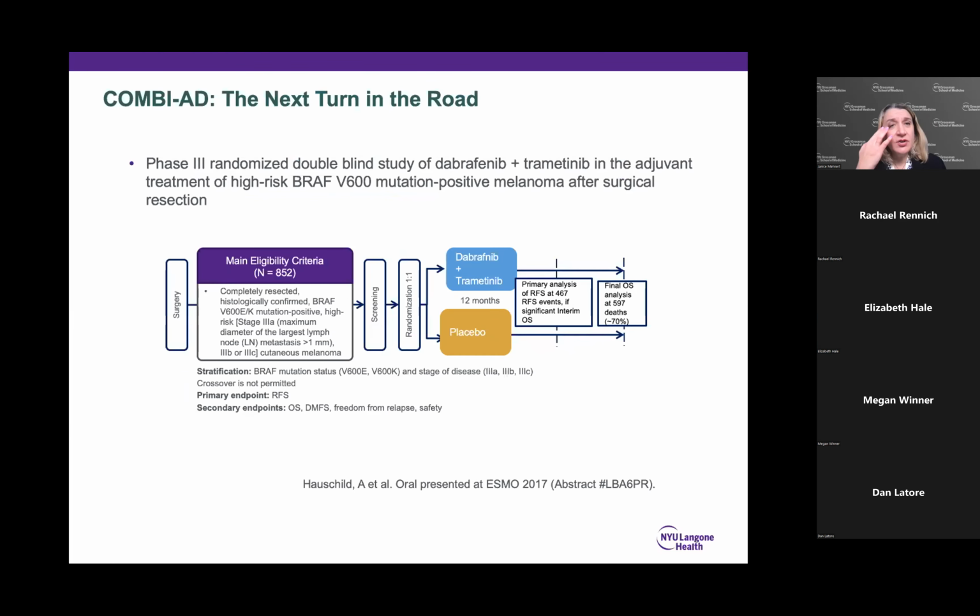The next turn in the road is a trial of targeted therapy. Now, the difference between targeted therapy and immunotherapy is that targeted therapies are often not an IV infusion, but they're given usually in a pill form. And they're usually given to patients that pretty much have a specific mutation that the medicine is aimed against. And without that mutation, you usually don't qualify to be treated with that medicine.